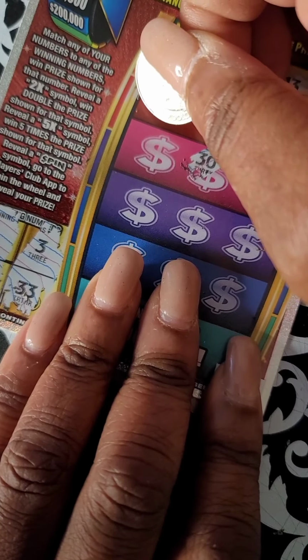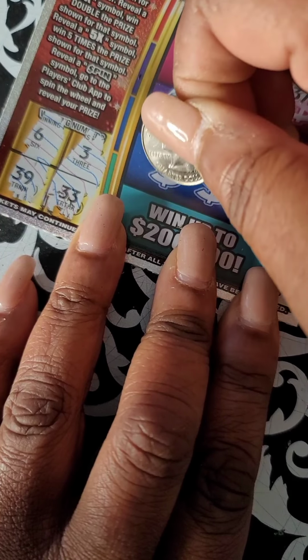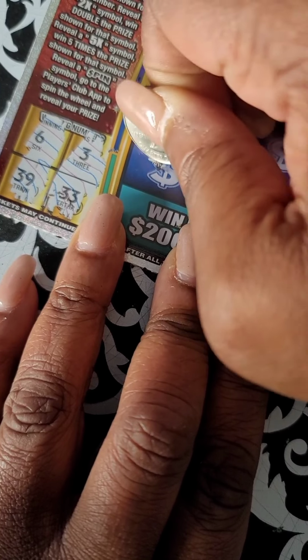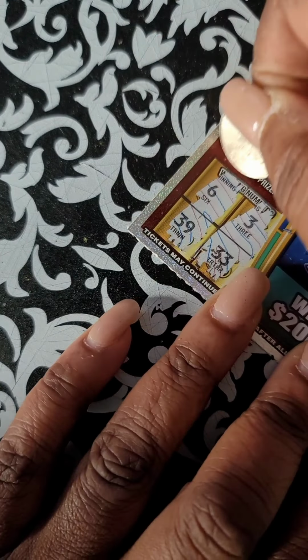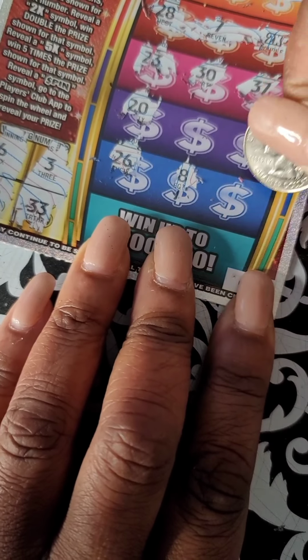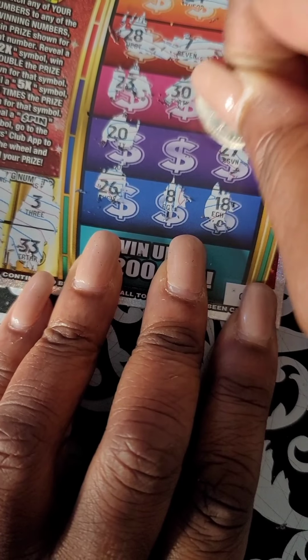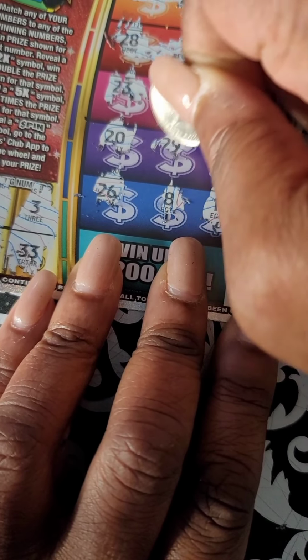37, no. 30, no. 23, no. Should have been a 33. 20, no. 26, no. Make sure just ain't no 26. No, I'm just playing. 8, no. 18, no. 27, no. 29, no. But we did get a 2X, y'all.